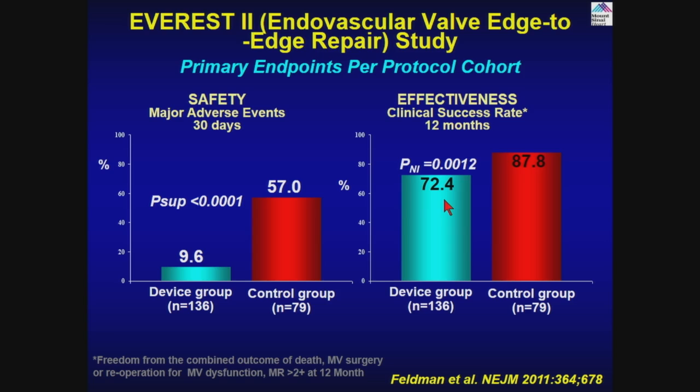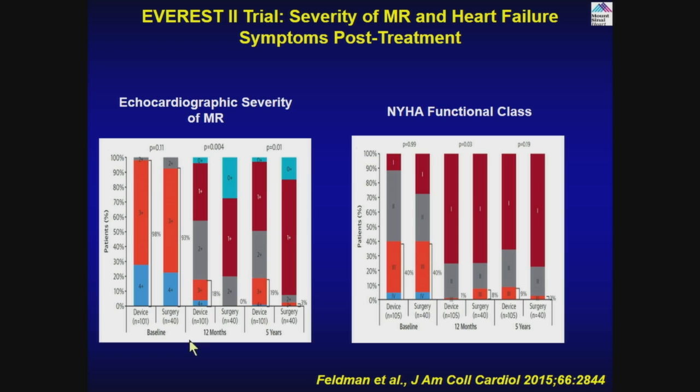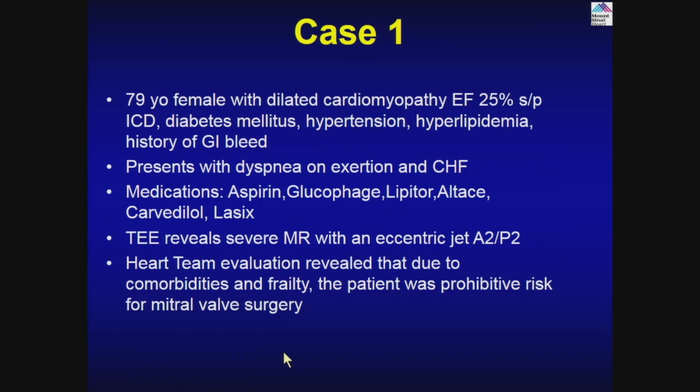Based on the trial, the publication came out in the New England Journal and led to the FDA approval of this device, saying that although the repair is less effective in reducing mitral regurgitation than conventional surgery, it was associated with safety and clinical outcome improvement. When I say outcome improvement, at 12 months, with the device, 18% of the patients had 3+ to 4+ MR compared to surgery, which is only about 0% of 3 to 4+. But if you take their symptoms, because they go home on medical therapy, symptomatology-wise they are only 7 and 8%. Essentially, even though you left some MR, it's not as effective, you can continue them on medical therapy, and they can do well.